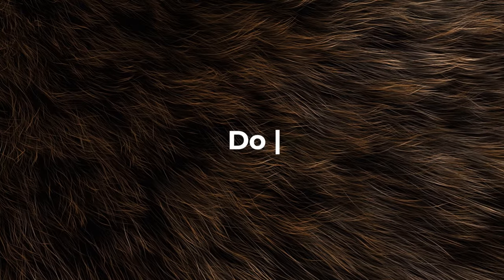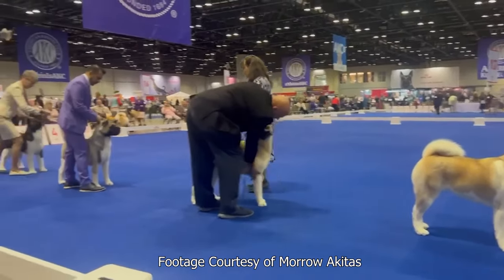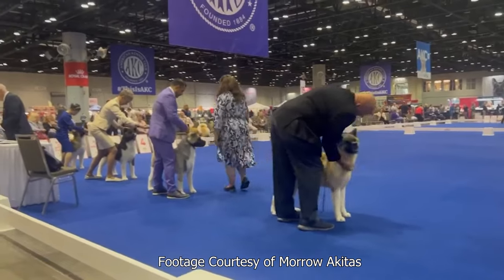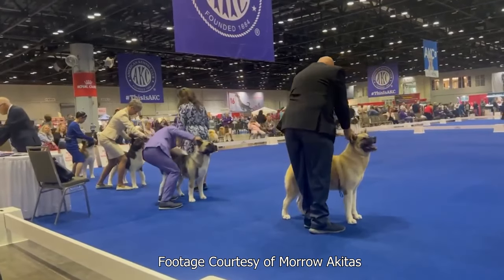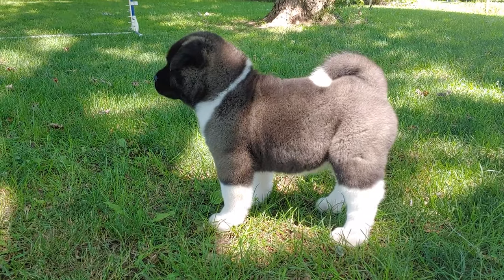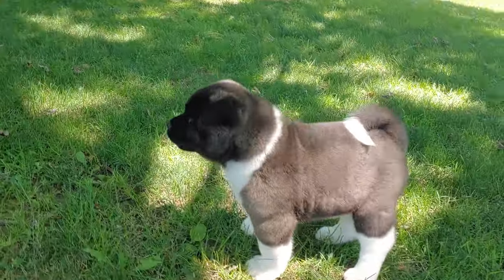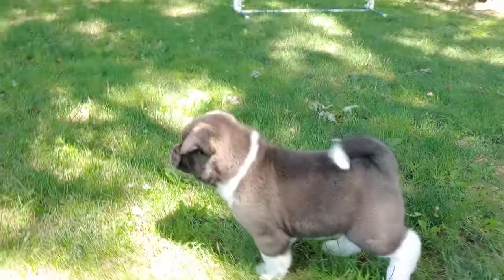Always inquire if a breeder shows their dogs and if their dogs are champions in the AKC conformation ring. I wouldn't say this is 100% absolutely necessary, but it is indicative of someone who is really interested in maintaining the health and integrity of the Akita breed. You really shouldn't be breeding dogs unless you're testing the dogs for some type of integrity or specific characteristics.